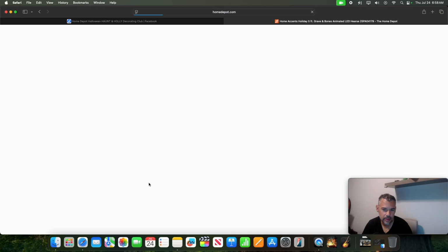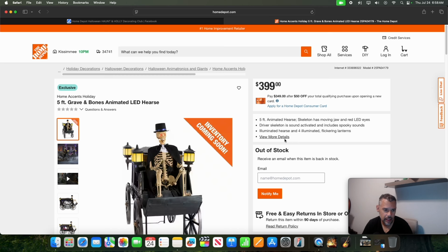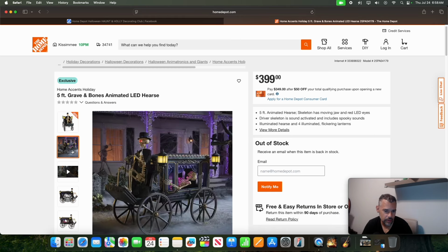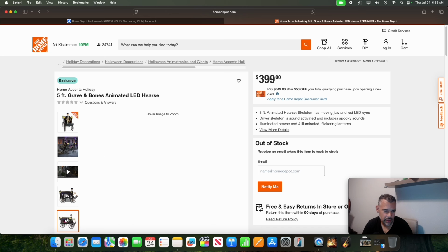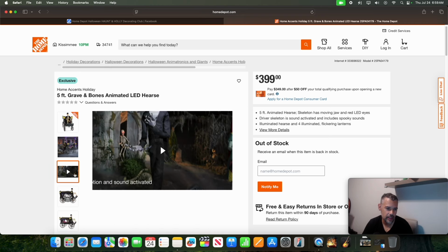The hearse is back, but it has no reviews. So I'm confused. Is this new? $400. I see there's a purple light. I don't know if the other one had a light inside of it or not.